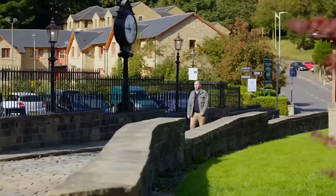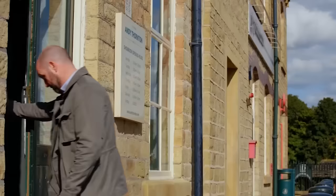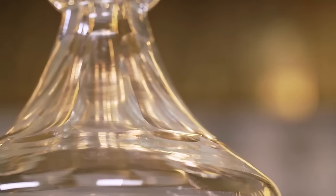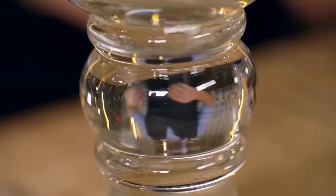Next seller is Stephen, with a medical marvel he hopes will have the dealers displaying their interest. The item that I'm taking into the bidding room today, or items, is large, it's made of glass, it's very ornate. First up, he's getting some insider info from our expert, Simon.